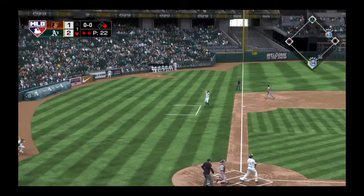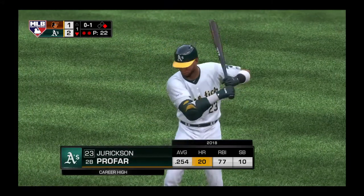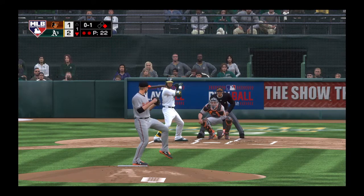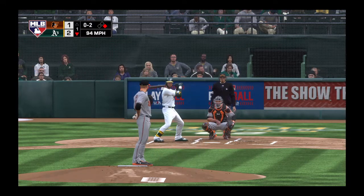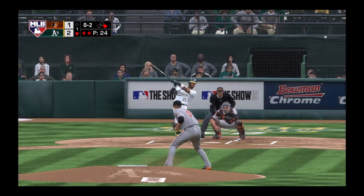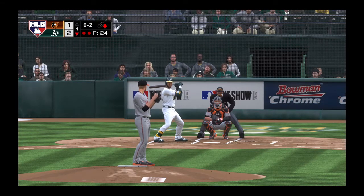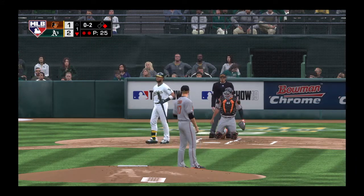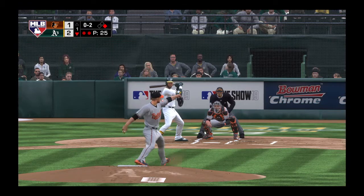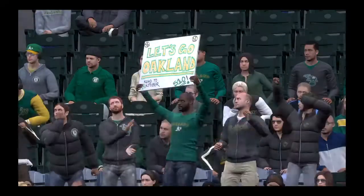Here's Jurickson Profar. Late on that one as it's fouled off to the left side. He takes his first cuts in this one with a man at first and 2 away. Strike 2. And he fouls this one off. And another foul ball. And he comes back with a fastball. Strike 3 called, and the inning is over. I have to imagine there's a full moon tonight, judging by this bunch.